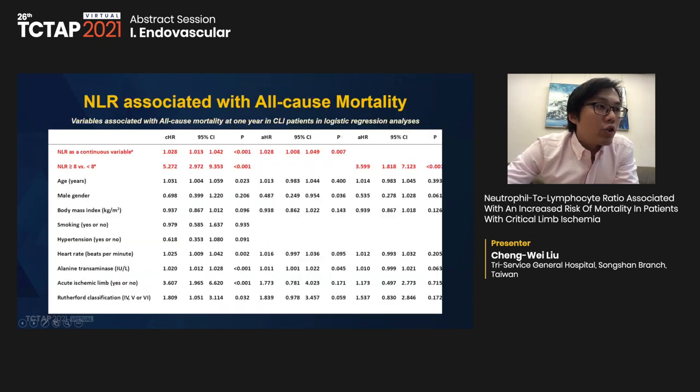In logistic regression analysis, we can find that NLR as a continuous variable, or NLR more than 8 versus less than 8, was significantly associated with all-cause mortality. If we use NLR more than 8, the adjusted hazard ratio was more than 3-fold.